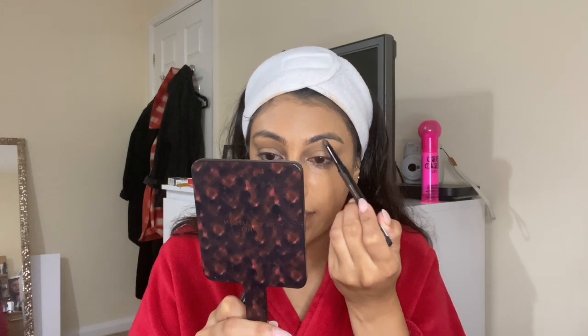I'm going to do my eyebrows. So for my eyebrows, I'm going to just take my Revolution Precise brow pencil, and I'm just going to fill those in really lightly, and then I'm going to go in with my Benefit Gimme Brow Plus to tame those down. I'm not really into the messy brows, lifted brow look.